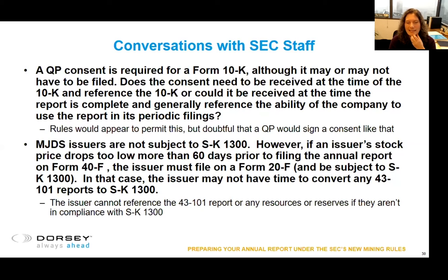At one point, when we were going through the concept of the QP consents, I was chatting with the SEC and I said, okay, so I have to file a QP consent. The QP is named. Can I just get it at the time the report is received? If the report is done, let's say January 10th, and I'm not filing until the end of March, can I just get their consent and have it filed with the 10-K, as long as it gives me permission to use their information in the 10-K, and then appropriately file it? And he was like, well, yeah, but I can't imagine a QP would sign it. And I'm like, yeah, okay. Theoretically, you could get a report, and as long as it's written broadly enough, you could continue to use it. Again, I agree, I can't imagine a QP would sign a consent like that. And they might get a little irritated if they discover that you're using their consent several months later.